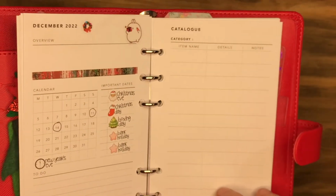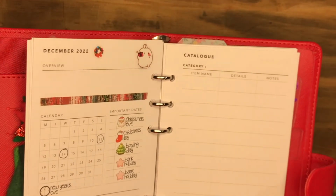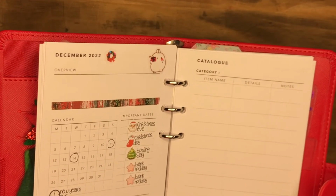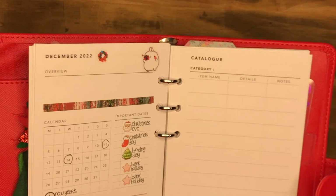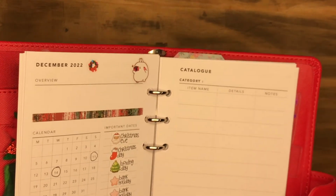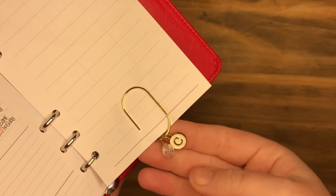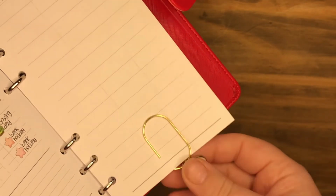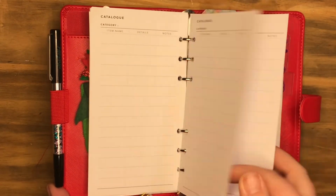And then we have a catalogue, which I thought I could use to log what I'm stashing. And I also need to, the lady from the YouTube channel that I said about does mention about writing down where you stash your stash, so that come Christmas Eve you're not missing anything. And then we also have a little charm here to mark that. This is a Sparkles and Charms one as well. So we have quite a few of these.